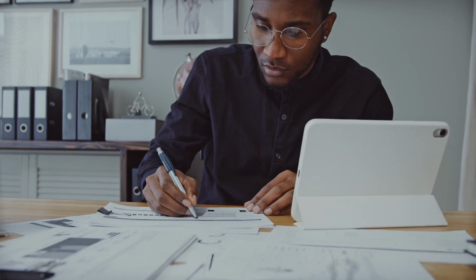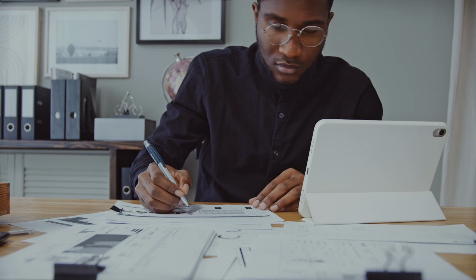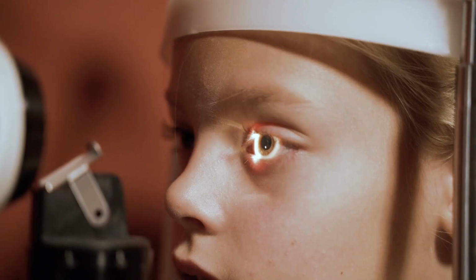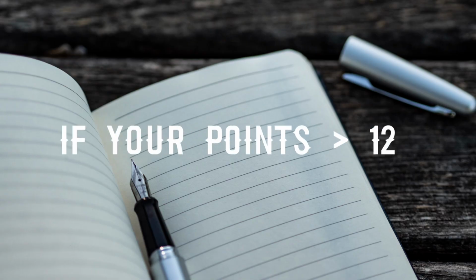Now count your points attentively. If you have answered less than 12 questions right, it means that you could have problems with color perception and we recommend you to visit an ophthalmologist. If you have answered more, it means everything is okay.